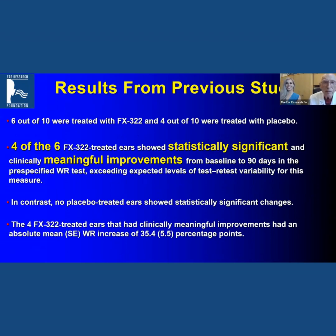So now we'll talk about the results of previous studies with this similar drug or the same drug. And so 6 out of the 10 were treated with the FX322, and 4 out of 10 were treated with the placebo. 4 of the 6 patients that received the medication had statistically significant, meaningful improvement in their hearing. In contrast, no placebo-treated ears showed any changes.